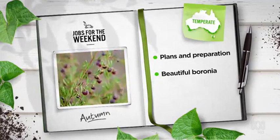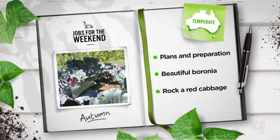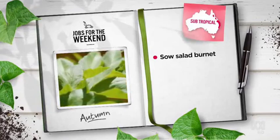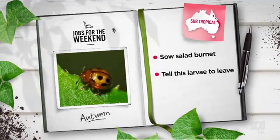Take the bore out of your coleslaw and plant out red Savoy cabbage, forming nice tight heads to about 1 kilo. These ripper reds are great for smaller gardens and dead easy to grow. Subtropical gardeners, crank your cocktails and sass your sandwiches with some salad burnet, an easy-to-grow perennial herb with a refreshing cucumbery taste. If the foliage tips of your staghorns appear chomped and munched, it's likely the work of staghorn beetle larvae. Check plants each morning and remove the large white larvae.